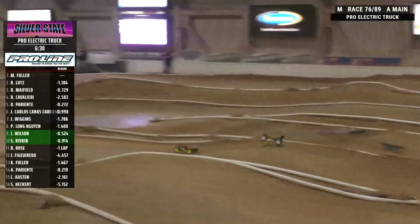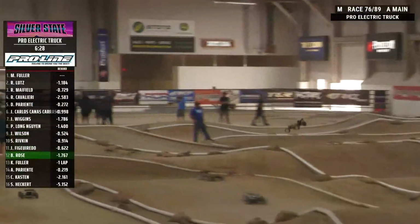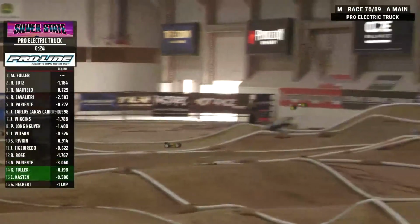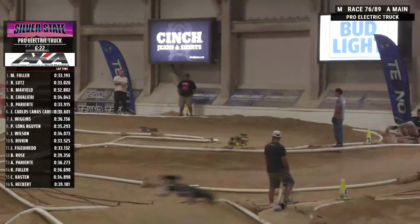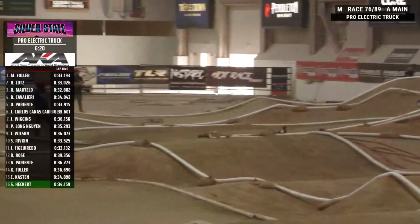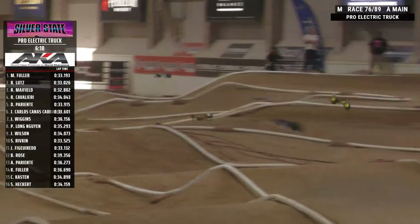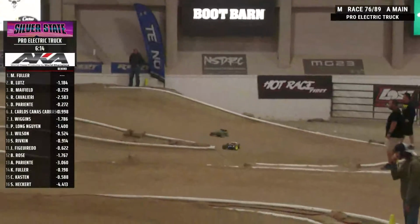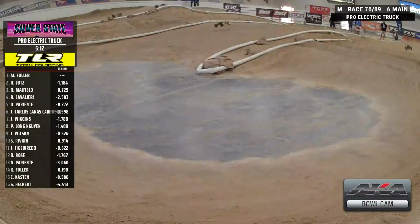Here they all come now through the big triple. Cavalieri in the red and yellow on the left side of the track up to the tabletop. Let's see how he does this line here as he comes down and then comes back up to the top. Let's see if he can use that Mayfield line onto the berm. Not just keeps on the flat part of that back side of the track.